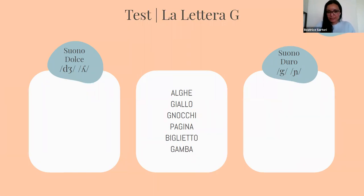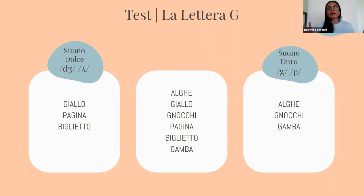Okay, so now let's test. I'm going to read, as before, these words and you will decide if they go in the suono dolce or suono duro, okay? So, alghe, giallo, then we have gnocchi, pagina, biglietto, and gamba. Okay, so if you wrote giallo, pagina, and biglietto in the suono dolce column, that's correct. And the other three, alghe, gnocchi, and gamba, are part of the suono duro.